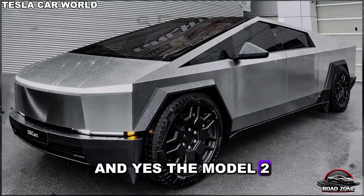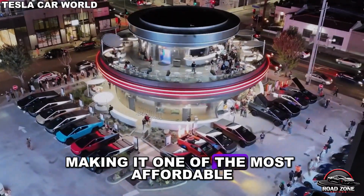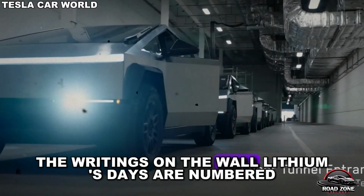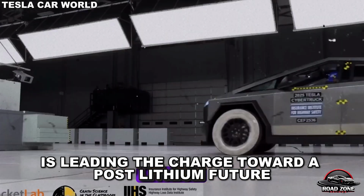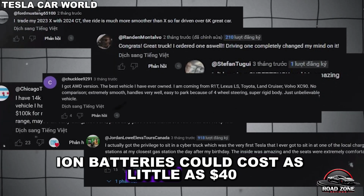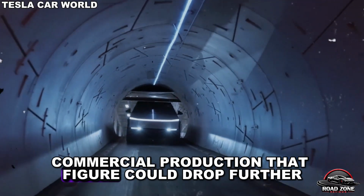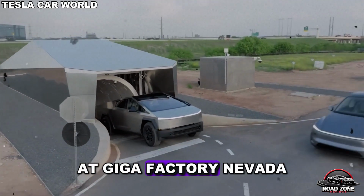And yes, the Model 2 is expected to be 35% cheaper than the Model Y, making it one of the most affordable electric vehicles out there. But even if it takes a couple more years, the writing's on the wall. Lithium's days are numbered, and Tesla is leading the charge toward a post-lithium future. Analysts suggest that aluminum-ion batteries could cost as little as $40 to $65 per kilowatt-hour once the technology reaches full-scale commercial production. That figure could drop further if Tesla ramps up its massive battery facility at Gigafactory Nevada.